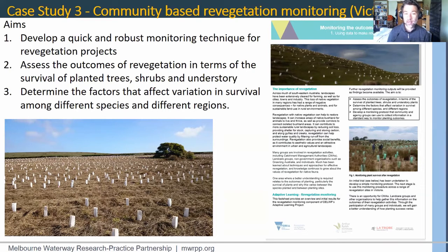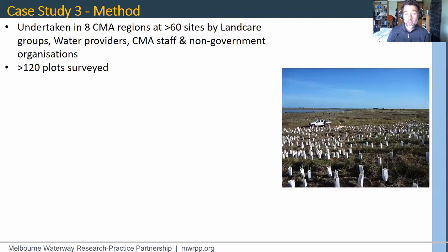We wanted to assess the outcomes of revegetation in terms of the survival of the plants planted, and also, well, looking at not only trees and shrubs, but also the understory. We also wanted to determine the factors that affected the variation in survival among different species and different regions. So looking at the environmental factors which might have influenced how well the plantings did. So it was undertaken in 8 CMAs, and we had roughly about 60 sites or 120 plots that were surveyed across these sites. And this was undertaken by landcare groups, catchment management authority staff, non-government organisations such as Bush Heritage and Green Australia, and also by water providers.